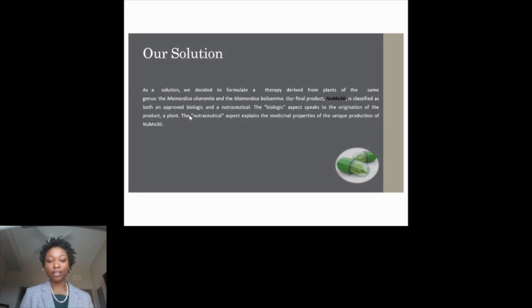So moving on to nutraceutical, what exactly is that? Well, that describes the medicinal properties that this protein and this overall supplement will have. Next slide, please.